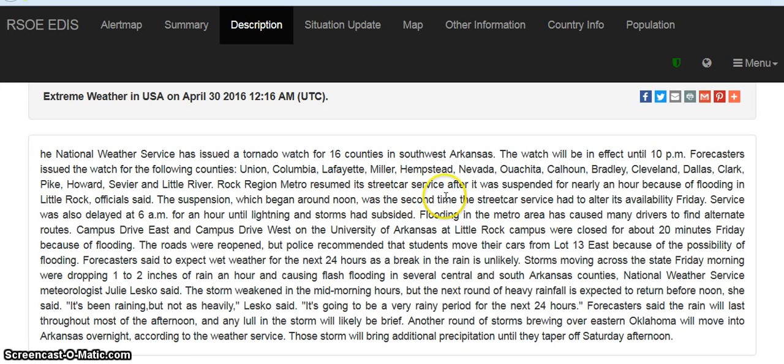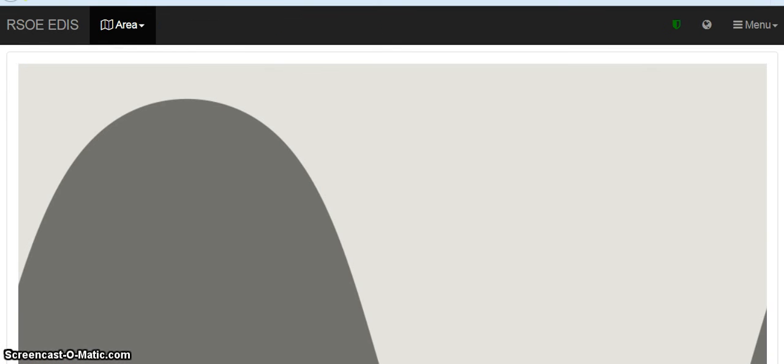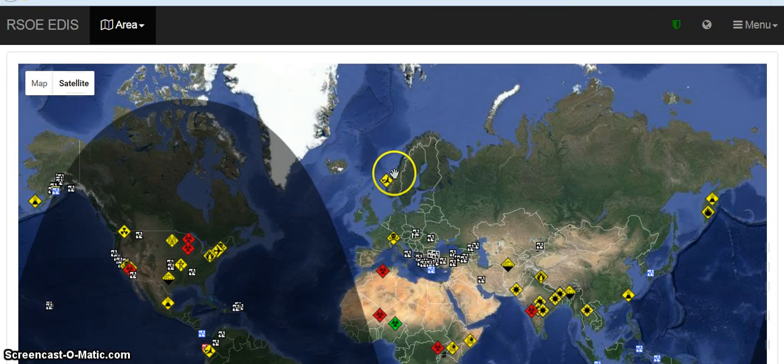Metro resumed its streetcar service after it was suspended because of flooding. Little Rock campus was closed for about 20 minutes Friday because of flooding. Forecasters said the rain will last throughout most of the afternoon in lieu of the storm, and any lull in the storm will likely be brief. Another round of storms brewing over eastern Oklahoma will move into Arkansas overnight. Those storms will bring additional precipitation as they taper off on Saturday afternoon. Okay, so we'll go back to that.